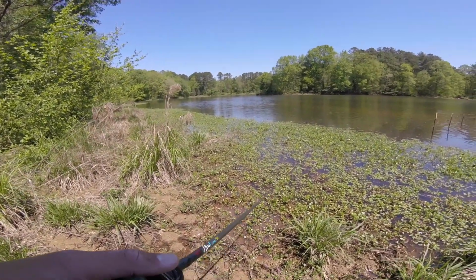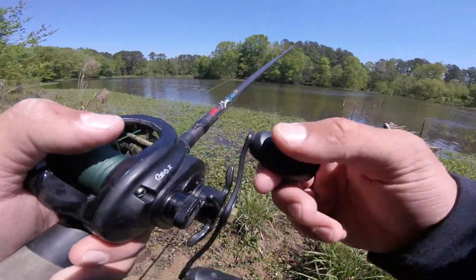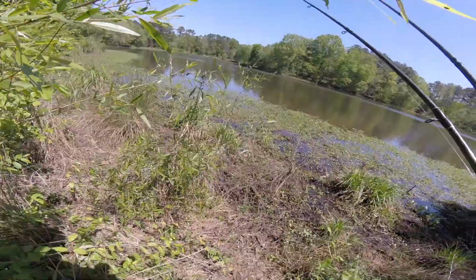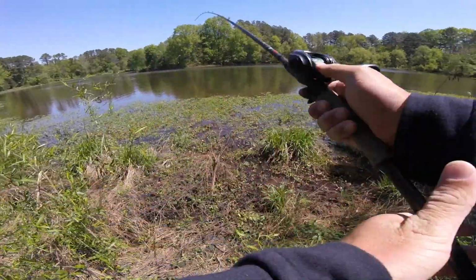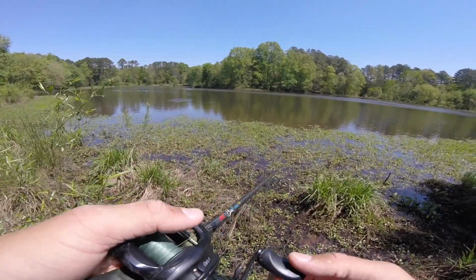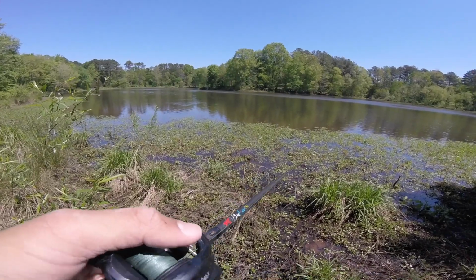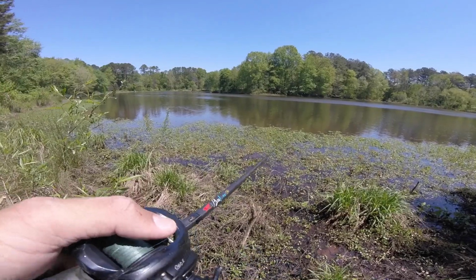Just walking my little frog. Just walking her right on down. Keep on moving. I can see a bass right here. He might be on the bed. But, oh, he's definitely on the bed. 100%. I can actually see the bed. I can catch him too. I want to see if I can get it to come up for a frog though. That'd be kind of crazy.